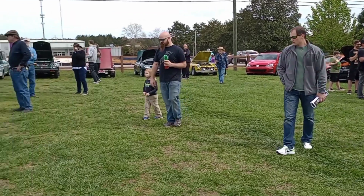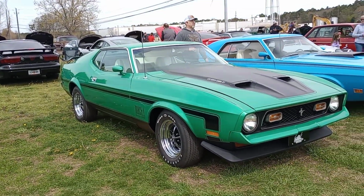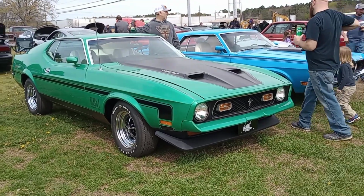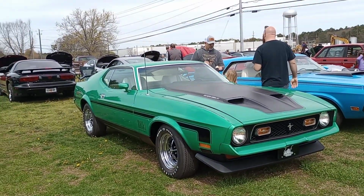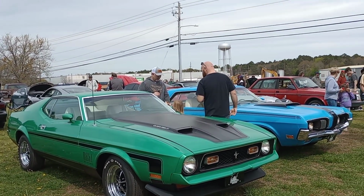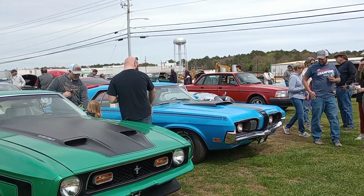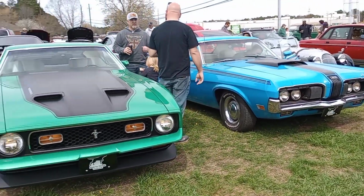Real good turnout here. Yeah, that's a Super. That's a 429. You don't see Mercury Cougars like that, especially a Lemonator. You know what a Lemonator is? I've never seen it. 428 Cobra Jet. Really? Big block. I've never seen one. If they'll pop that hood. Oh, really? Yeah.